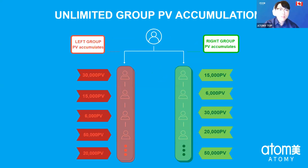And so you have an unlimited group PV accumulation. So what that means is that once it continues to accumulate over time, as long as it doesn't cash out, that PV will continue to grow until it reaches the point where you have the amount of PV to receive that commission.